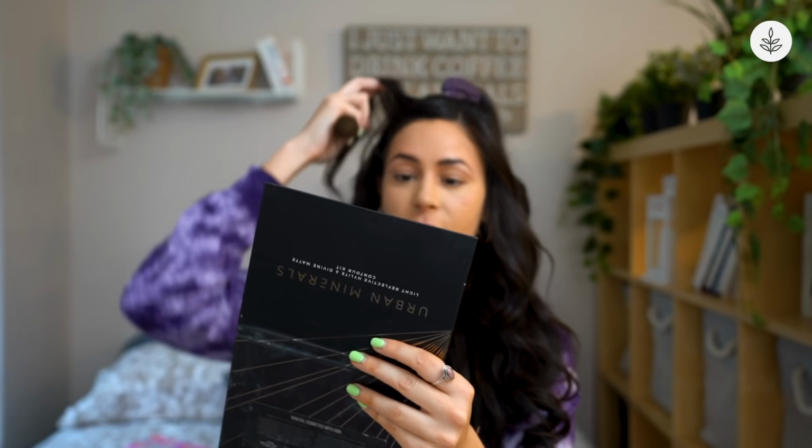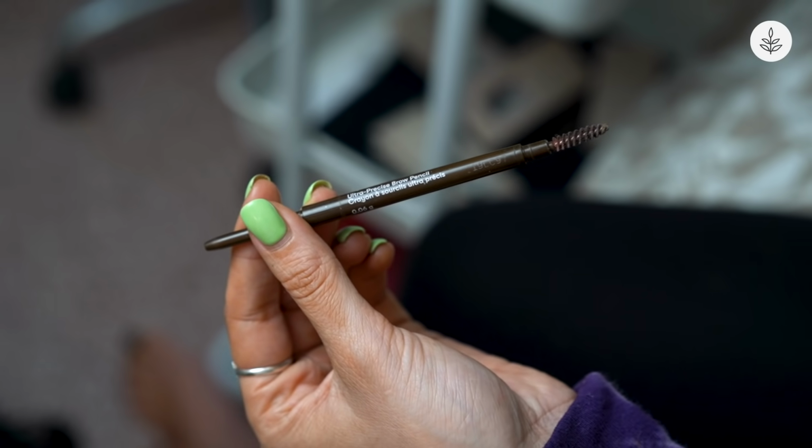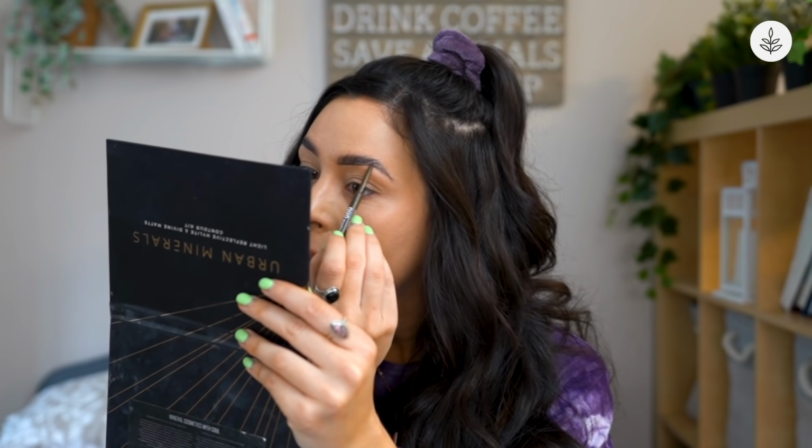coverage. I used to be able to wear the Kat Von D foundation no problem, and now I find it a little bit too much and it feels just dry. It feels like when I smile I'm gonna get lines in my face, so a combination's better for me. So I'm gonna go in now with this Quo Beauty Ultra Precise Brow Pencil, and I'm just gonna brush up my brows.